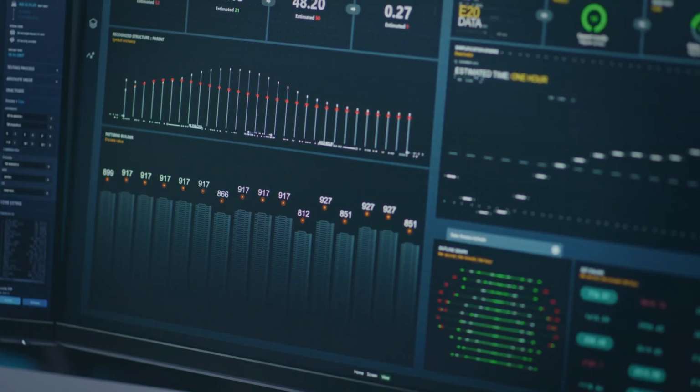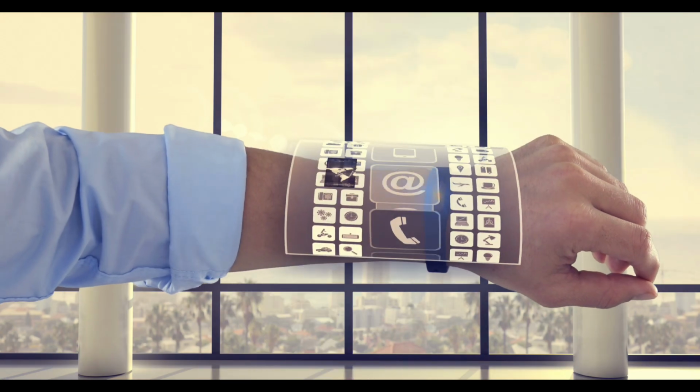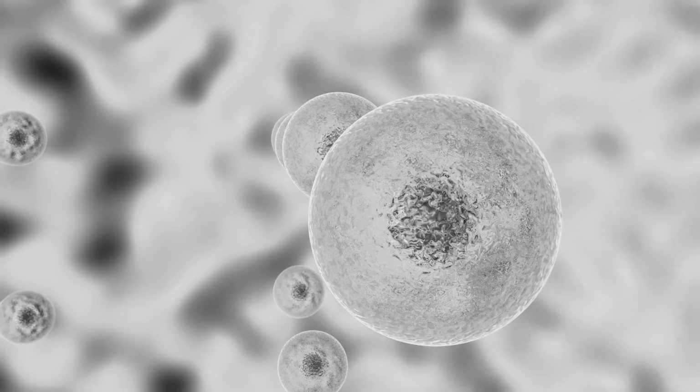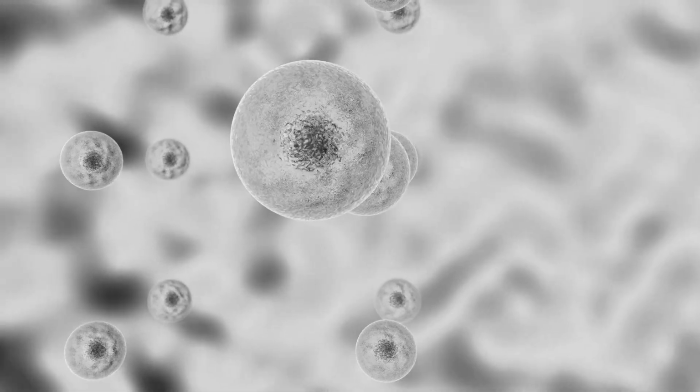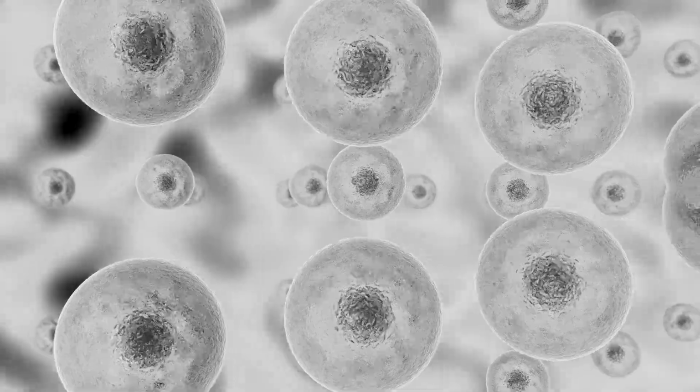Beyond camouflage, the authors mention possible uses in displays, wearable devices, electronics, and even surfaces that control things like friction, fluid flow, or how cells grow. Which is wild, because now this isn't just about looking different. It's about a surface changing how it behaves.